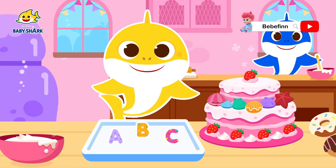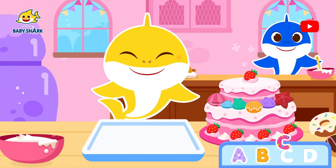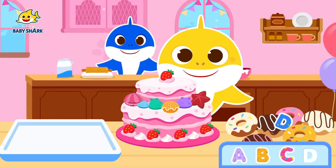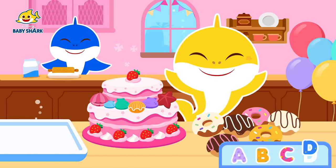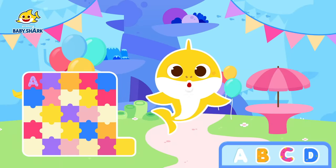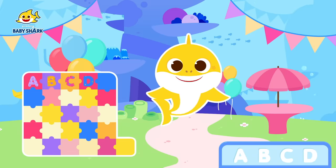Aha! I found them! Letters A, B, and C! I think the letter D is around here somewhere. Wow, I found it! The letter D was on the donut! Let's go put these letters in the puzzle! A, B, C, D! Wow, we got it right! Let's go to the living room next!